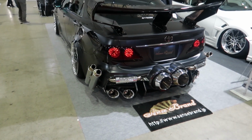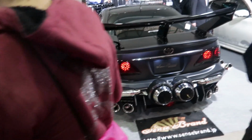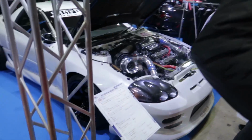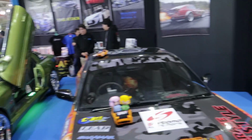You know, I'm not entirely sure if all of these exhaust pipes work, but if they do, I'll be thoroughly impressed. That's some next level stuff right there. Pretty cool looking GTO, massive turbo hanging out the top. Yeah, that thing goes fast.